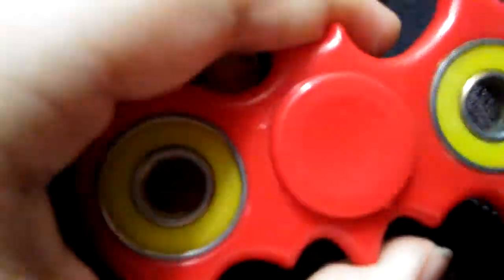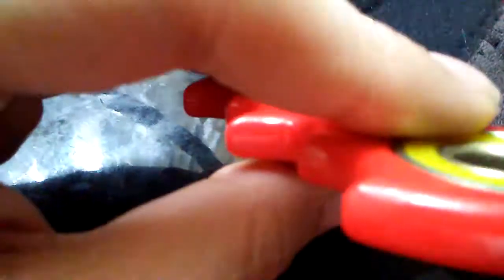So right now we have this awesome fidget spinner. It's Polly. You may know him from his YouTube channel, Red Sheep, Blue Sheep. Got a closer look at the bearings. Very nice. It's like smooth. It goes.